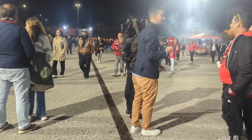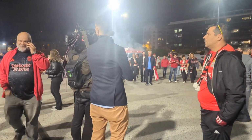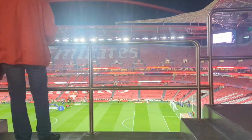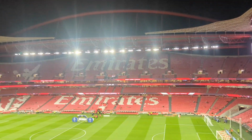As I start making my way towards the stands where I've got to climb 3 flights of stairs, we spot Benfica TV, doing some interviews. At least I think it's Benfica TV. I saw loads of different TV cameras, and here we are. We've climbed the massive stairs and we're in the stadium.